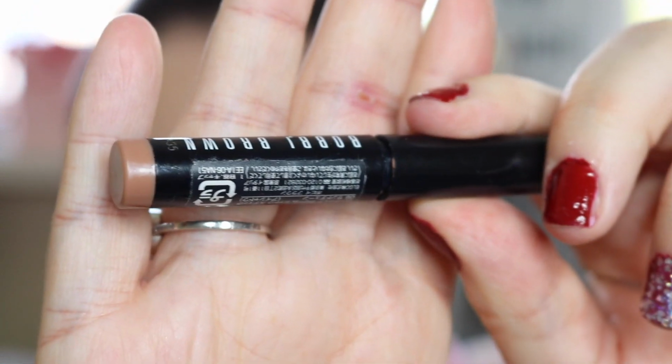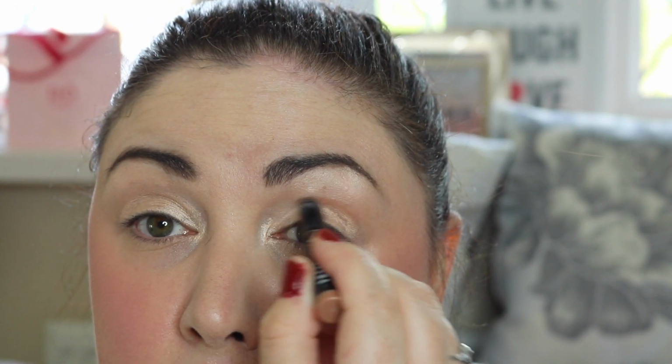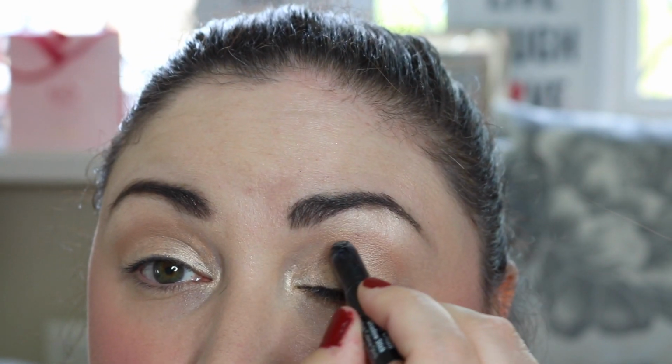Next I'm going to take a darker colour for in the crease, and I'm going to use Sand Dune. And just take that into the crease and up a little bit. There is a cream shadow brush as well, if you want the tools to match. That's perfect. And again, we could add in a little bit of a shadow as well to make it a little bit deeper, but as we're keeping it nice and natural, I'm not going to today. Check that it all matches. Perfect.